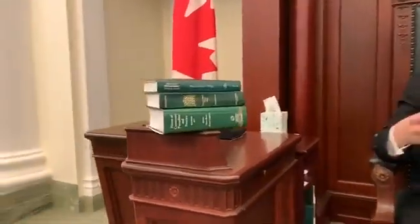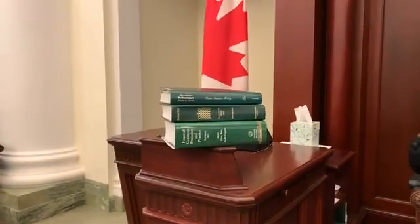And then the other thing that I have here, which is very important, is the reference materials that the speaker uses to help make decisions here in the chamber. So sometimes you'll hear people call points of order. That's when the debate has broken down or people are arguing about certain things. And we have our own rule book, which is called the standing orders. And inside the standing orders, it lays out all the rules that all of us have agreed to. And that's what I actually rule on.